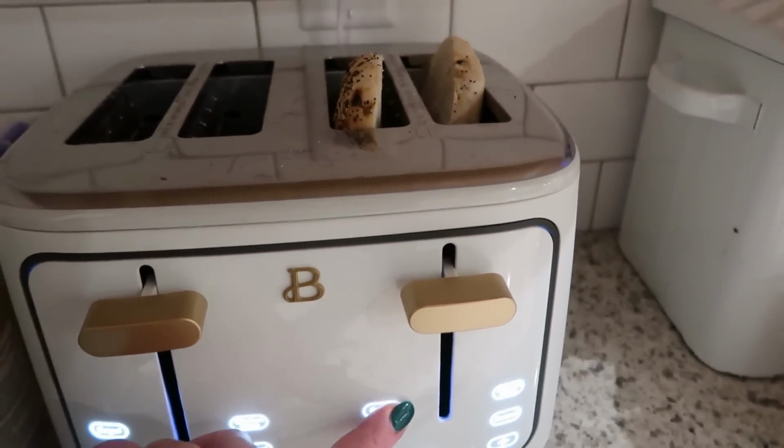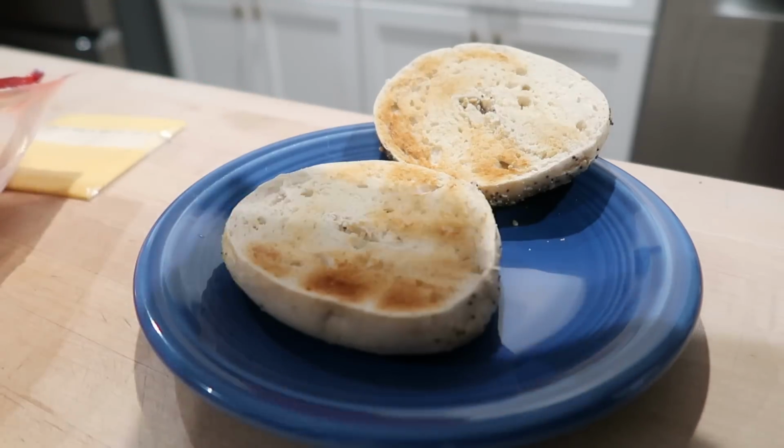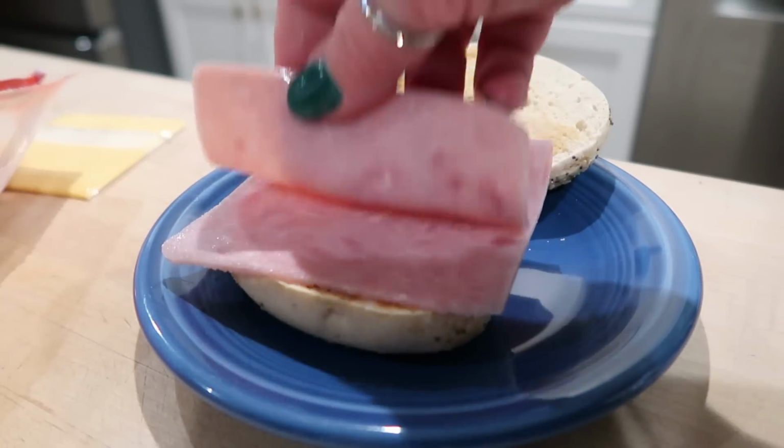I'm gonna go ahead and toast my bagel. These bagels were actually very good. I didn't know what to expect because I've never purchased bagels from the Dollar Tree before, but they were good and I'd definitely buy them again.